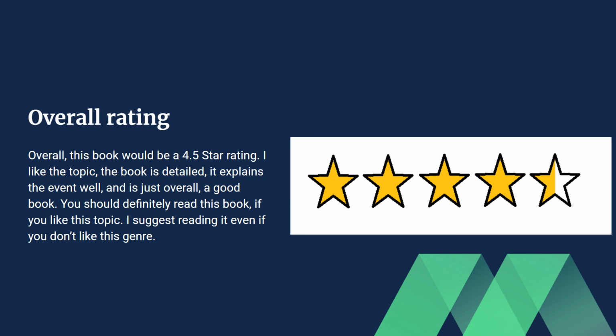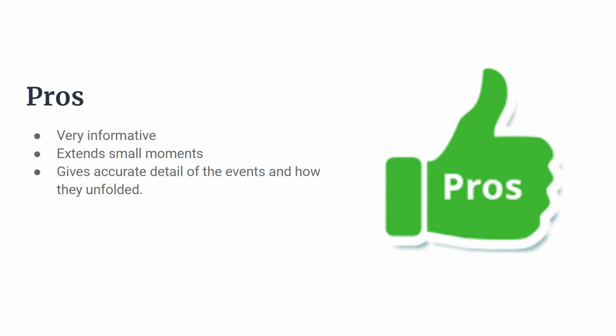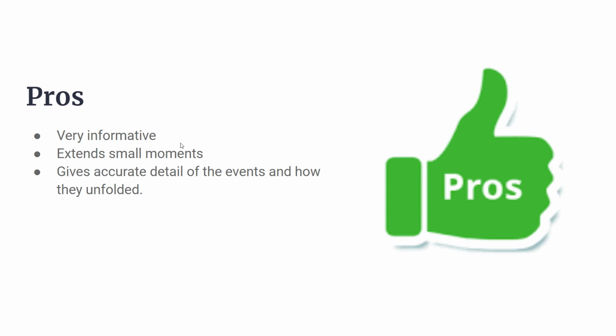If you like the topic, then I definitely think you should read it, and I suggest trying it out even if you don't like this topic. Even if you don't like historical nonfiction like this, I think you should know about it, because it's good to know about historical things. Overall, I didn't find too much wrong with it. There's more good than bad in this book. I don't do this just to promote the book; I give my honest opinion, and my honest opinion is that it's a good book.